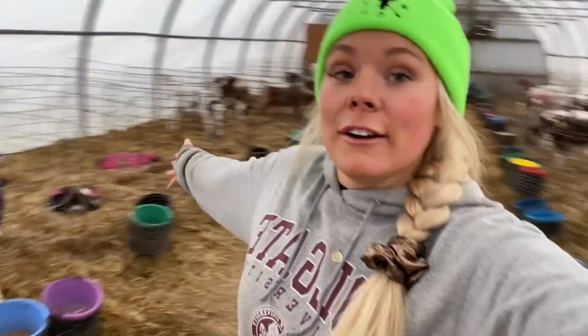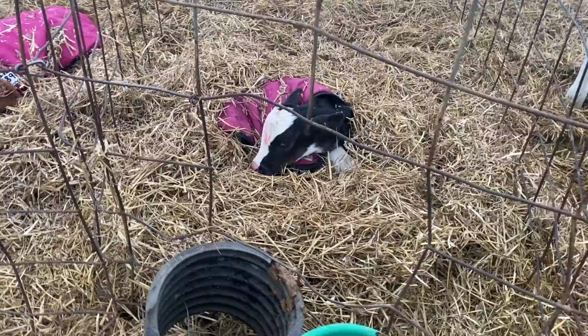All right, I gotta leave. I gotta go do my actual job up with the cows. But who needs a gym when you have a barn full of cows? They like to make a mess. So, if you guys want a good workout, just get some cows.